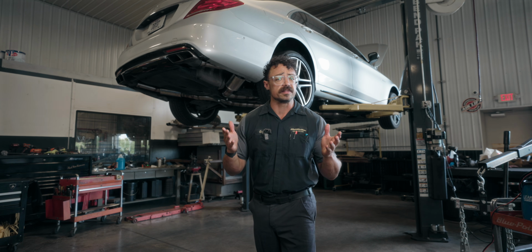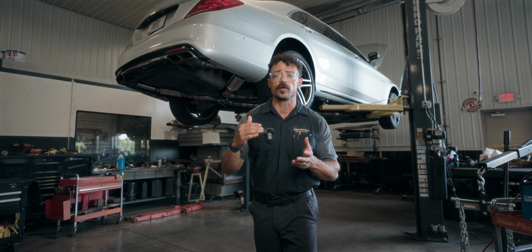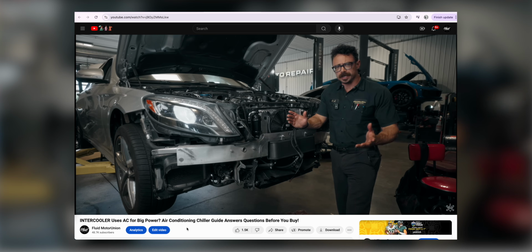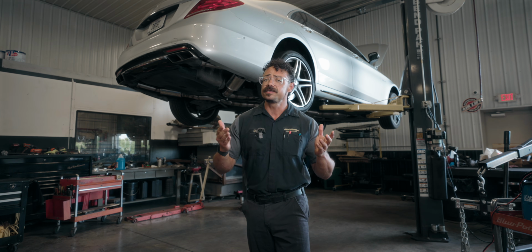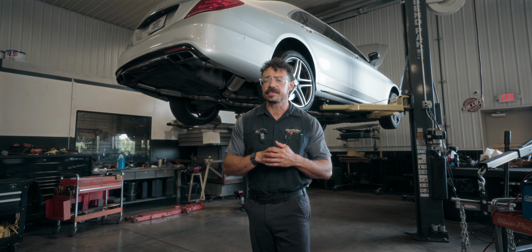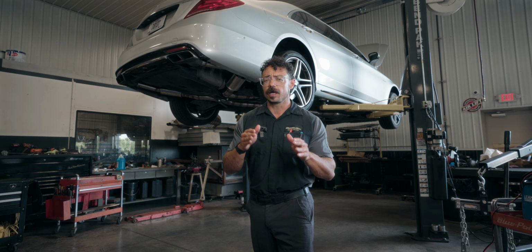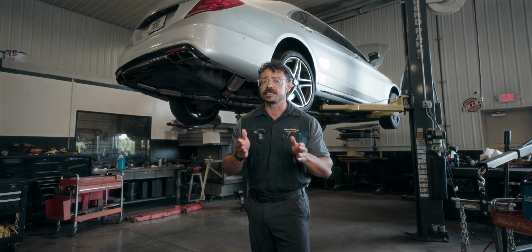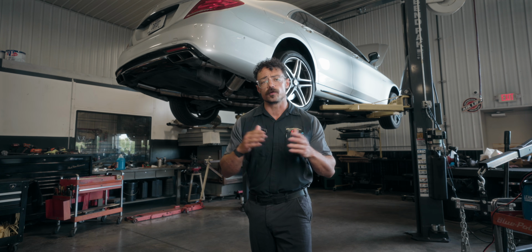Now, you may remember seeing this car in some of our earlier videos. This S65 AMG was part of our viral "This Will Make Your Exhaust Sound Amazing" megaphone video and our AC Interchiller Bible video. So if those mods already didn't tip you off, this is a pretty serious build at FMU. But with it nearing completion, we thought we'd take a second to highlight the full glory of this project. Now, if you're looking for a luxury land yacht with over 750 ponies, we're gonna give you the recipe on how we got there, along with some pitfalls and things to watch out for along the way.